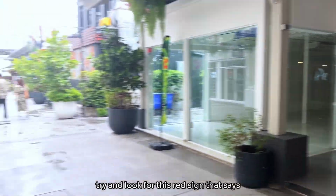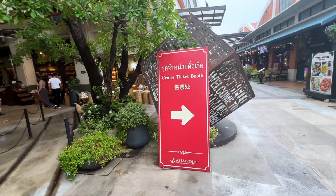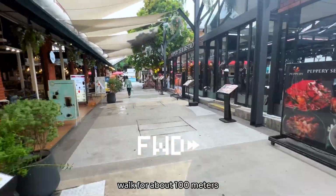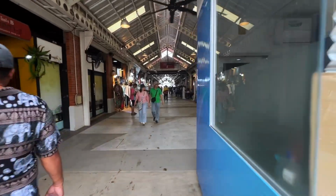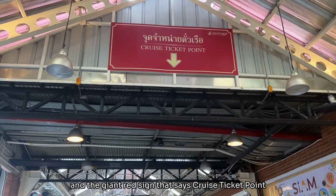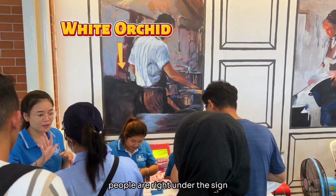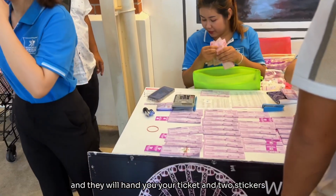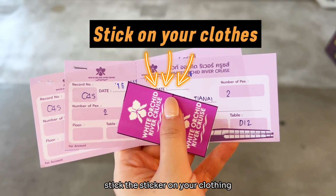Once you arrive, try and look for this red sign that says Cruise Ticket Booth. Follow the sign. Walk for about 100 meters, go past the money exchange box. Find the giant red sign that says Cruise Ticket Point. The White Orchid ticket people are right under the sign. You show them your online booking and they'll hand you your ticket and two stickers. Stick the sticker on your clothing.